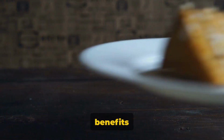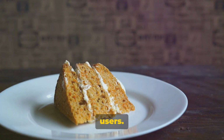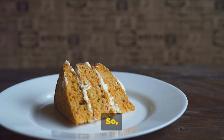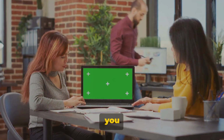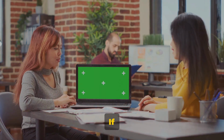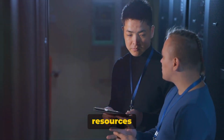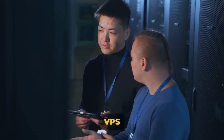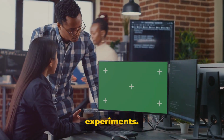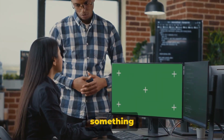And you know what the best part is? With VPS hosting, you get all these benefits, scalability, control, and dedicated resources, without having to share with other users. It's like having your cake and eating it too. So let's recap. If you're a growing business with a booming website, VPS hosting gives you the resources you need to handle increasing traffic. If you're a gaming enthusiast wanting to host your server, VPS hosting provides the control and resources you need for a smooth gaming experience. And if you're a developer looking for a safe testing environment, VPS hosting offers a sandbox for your experiments. So whether you're a growing business, a gaming enthusiast, or a developer, VPS hosting has something to offer you.